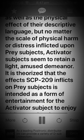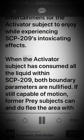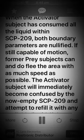It is theorized that the effects SCP-209 inflicts on prey subjects is intended as a form of entertainment for the activator subject to enjoy while experiencing SCP-209's intoxicating effects. When the activator subject has consumed all the liquid within SCP-209, both boundary parameters are nullified. If still capable of motion, former prey subjects can and do flee the area with as much speed as possible.